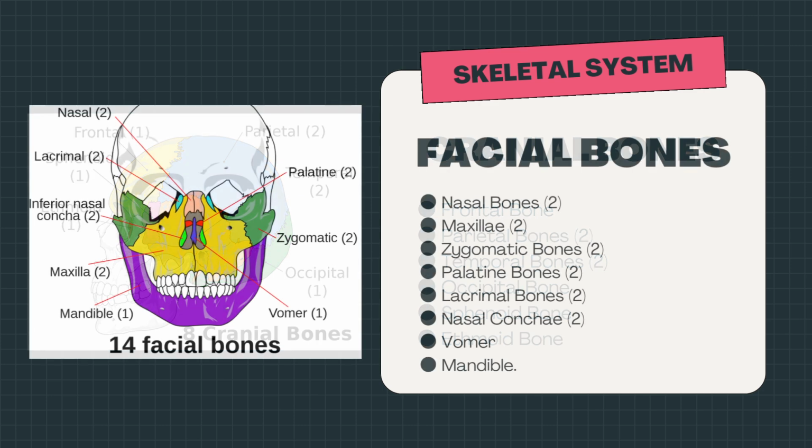The facial bones shape our face and include the nasal bones, maxillae, zygomatic bones, palatine bones, lacrimal bones, inferior nasal conchae, vomer, and the mandible, the only movable bone of the skull.